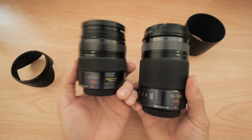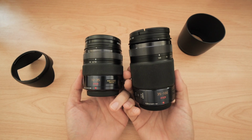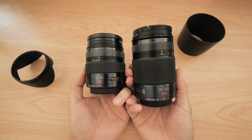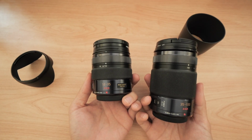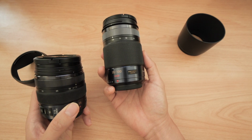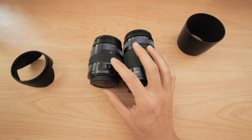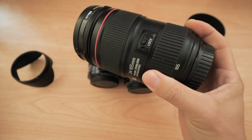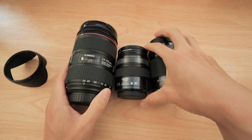Since Panasonic discontinued both lenses, you have to purchase these used if you want the first generation. And if you can find it within a $500 range, I think you should get it. The 12-35 version 2 now goes for about $900 to $1,000, and the 35-100 now goes to about $1,000 to $1,100 US. Also, for a size comparison, if I were to bring out the Canon 24-105 version 2, this is the full frame monster beast of a lens, the advantage of the micro four thirds form factor.